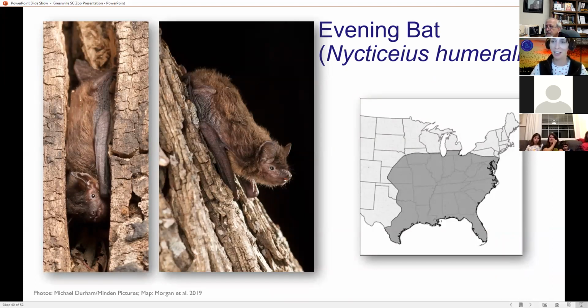The next one is the evening bat. They're a nondescript brown bat as well, but they have very sweet faces. These guys also like bat houses, so you could get them, but they really like to roost in dead trees and snags and things like that. So if you have a dead tree or a stump in your yard and you can leave it up and it's not a safety hazard, that is a great bat roosting habitat, actually.